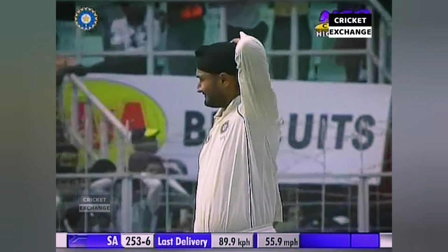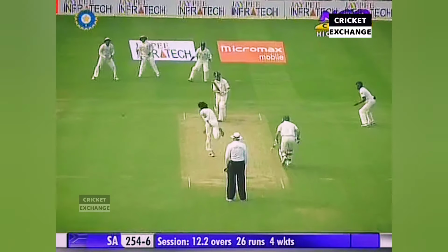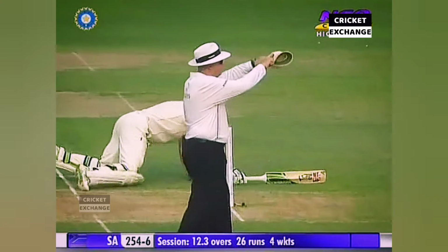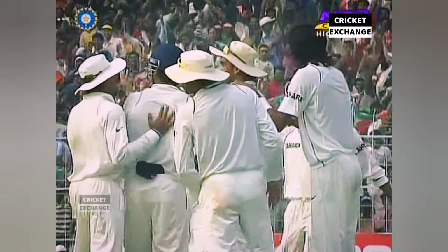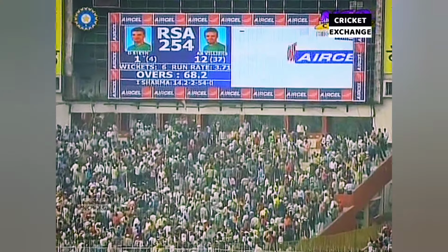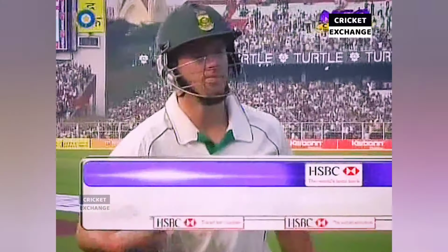Did he get him? No. I think it was going down the leg side. That also was... De Villiers wanted a run. Dale Steyn wasn't ready for it. And it's a terrific effort. It's a terrific effort. Zaheer Khan turns and picks up. And there it is. The three letters he won't like to see.